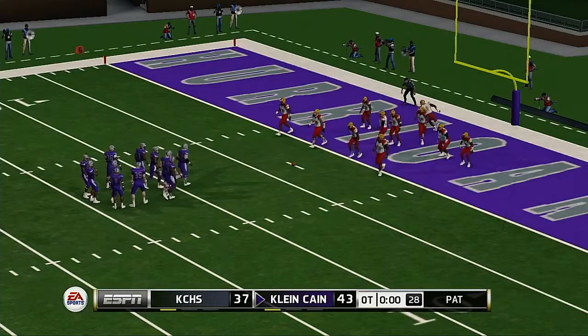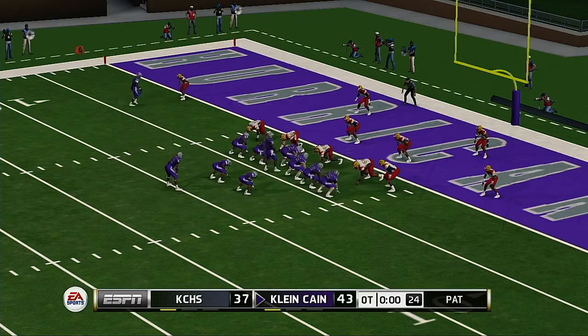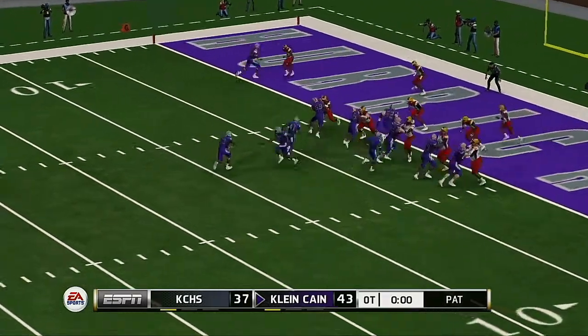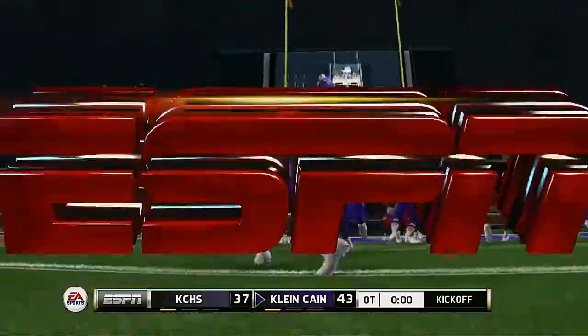Well, they're going to try for the two-point conversion. I got number 18. I got you, 18. What's the run? They're running there. And the defense stops the ground game. No two-point conversion there.